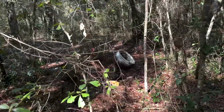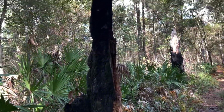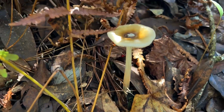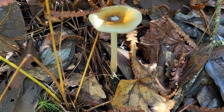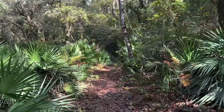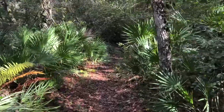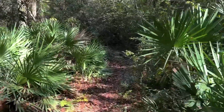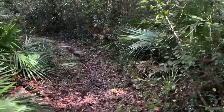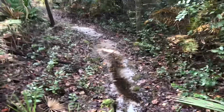Very interesting. Interesting mushroom. Different species than I've seen before. I've not seen this before. And there it is. We are definitely in some kind of hydric hammock. It's very wet in here, very, very wet, and I'm about to have to walk through some mud. This is going lower and lower, and the lower it gets, the wetter it gets.